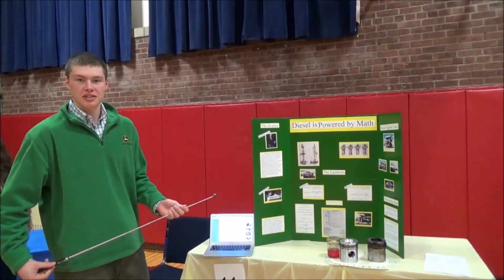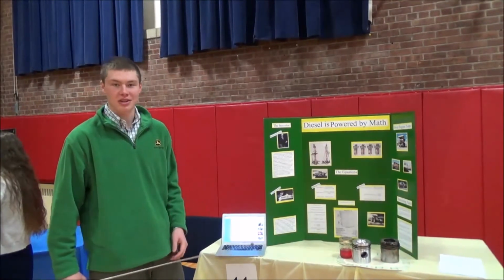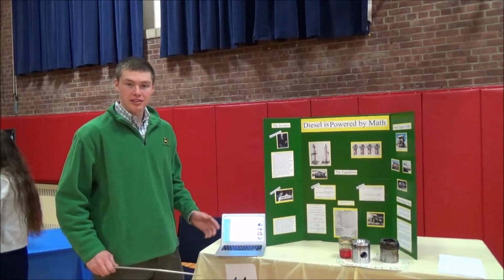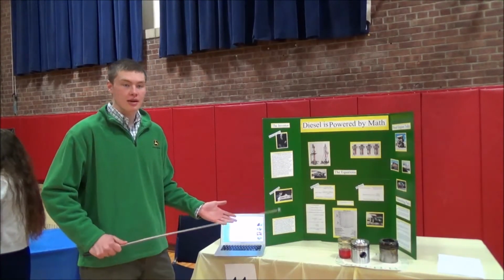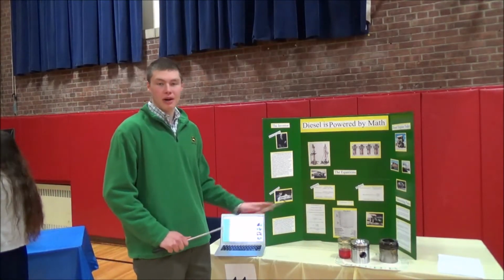So, diesel engines, seen in the world today. When you buy a shirt, it probably came from China or something, right? It gets on a boat, and then gets shipped to the US, then onto a train, then to a truck stop, or gets put on a truck, then to the store where you buy it. Well, every single part of those is powered by diesel.